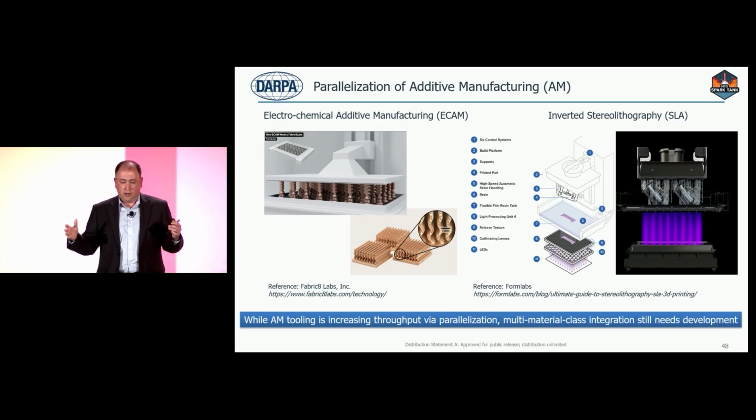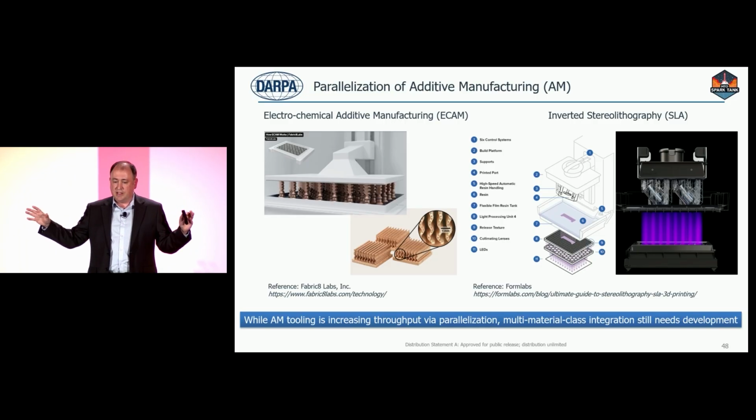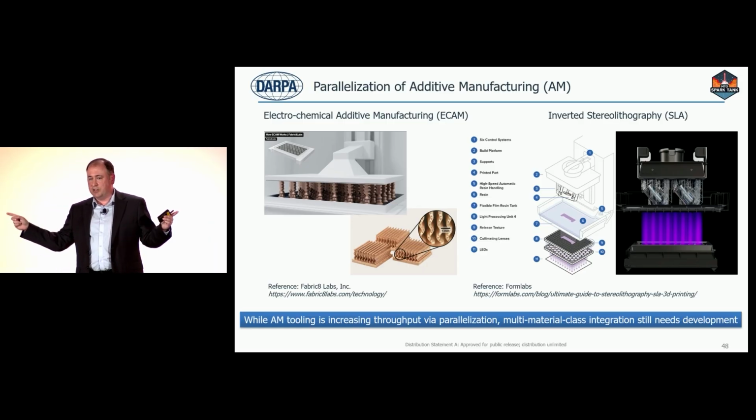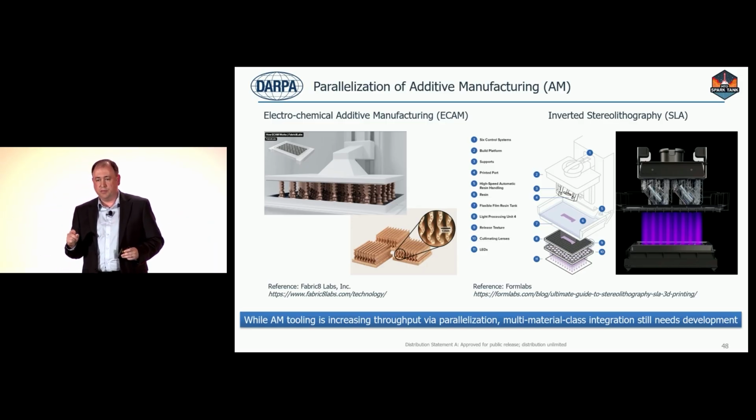Another aspect of these is that both techniques are looking at a parallelization of their approach and moving away from the traditional 3D printer, single point source rastering type of way to produce these materials. Both of these I like from the standpoint that they're not using temperature as that energy knob, but again, both of these are really focused on one single class of materials.